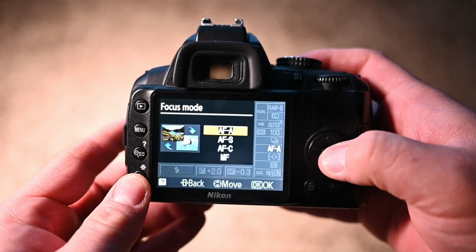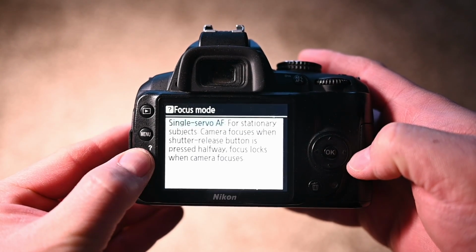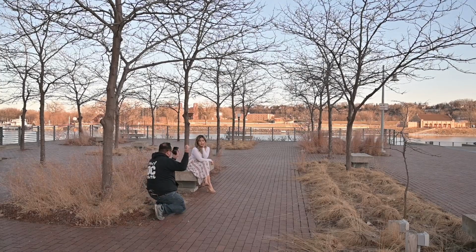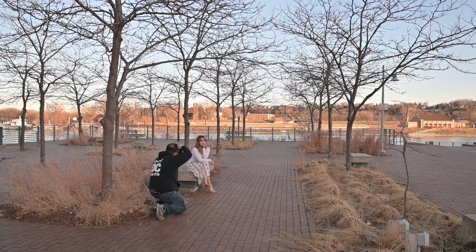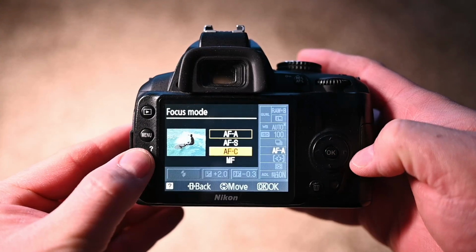Another important way to get great images from this camera is to learn its autofocus modes. So what are the autofocus modes and when should you use them? This camera has 4 autofocus modes. It's single servo, which is AF-S. This will focus on the subject and you can pose your shot. So whatever you're focused on, it will not autofocus unless you let go of the shutter release button. This is great if you want to compose your shot, but don't move too much around because it's going to lose focus.